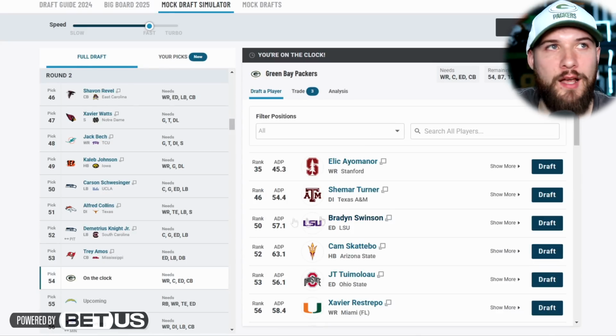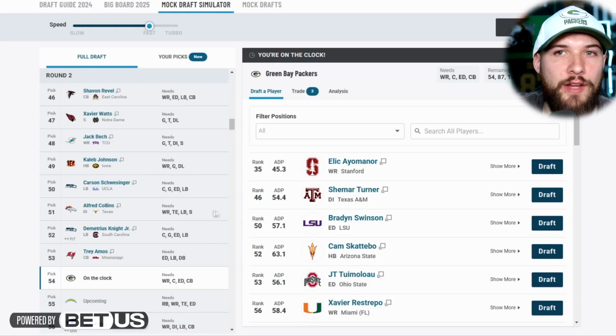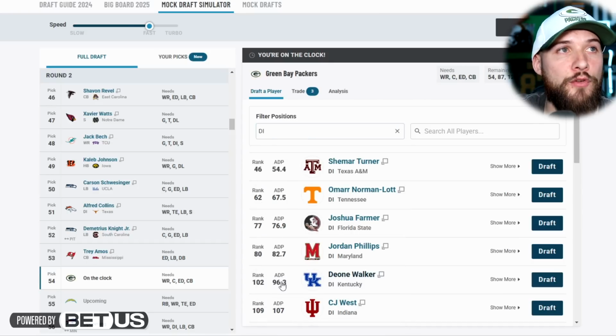So we're back on the clock at pick 54. And I think at this point, you're probably going to target defensive line. The Packers can still make moves. They can bring in a zero tech. They can bring in an edge rusher like Dante Fowler. There's been rumors of that. But I think if you go receiver 1, you almost have to go defensive line, whether that's defensive interior or at edge for your second pick.